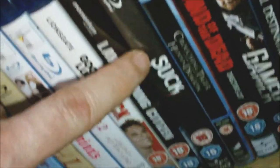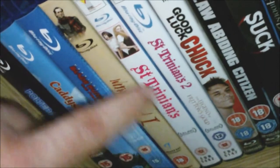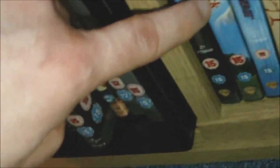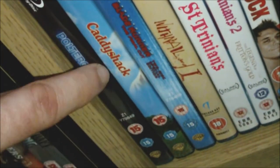which Ray, again, thanks very much for giving me that, pal. Suck, I've not seen that yet. Law Abiding Citizen, Good Luck Chuck, St Trinian's 1 and 2, Whitney When I, what else? Blade Runner, Caddyshack, obviously some 80s here, and Caddyshack is just terrific, and Poltergeist. Terrific. Right, so, put this light back over again, don't need that.